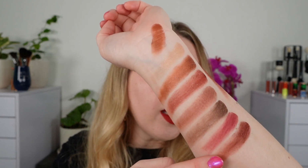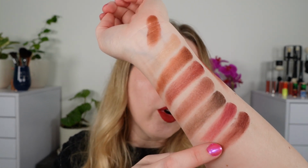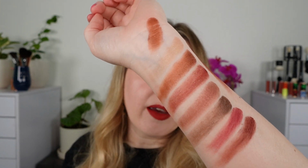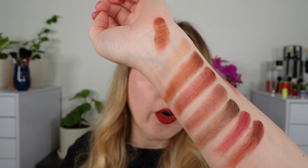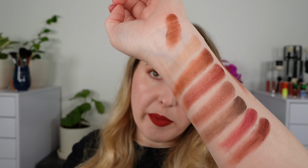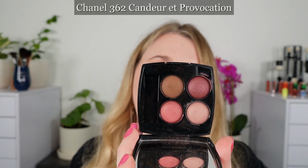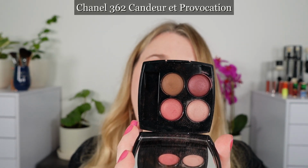And you can see here that this is going to have more of a burgundy vibe to it, and this is going to have more of a pink vibe. So neither of them really go with those. They're a good complement to the Dior palette, but they're not a match or a dupe. This palette is 362 Candor et Provocation, and this is going to be a lot cooler.